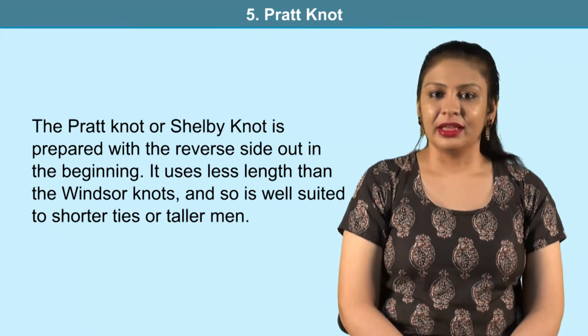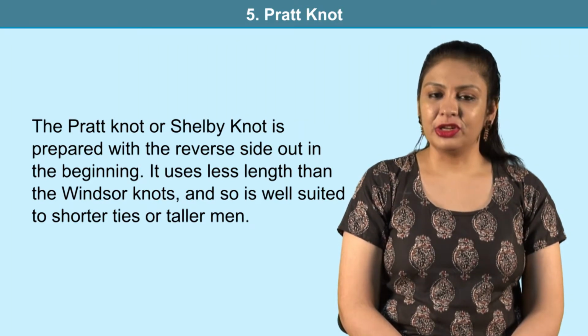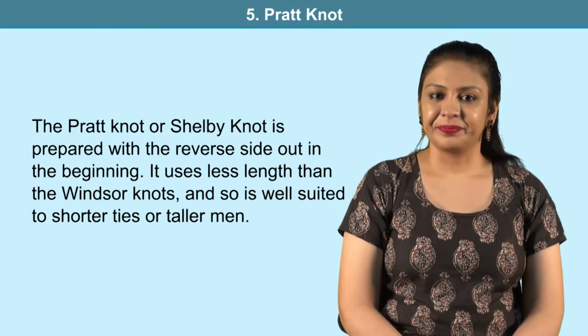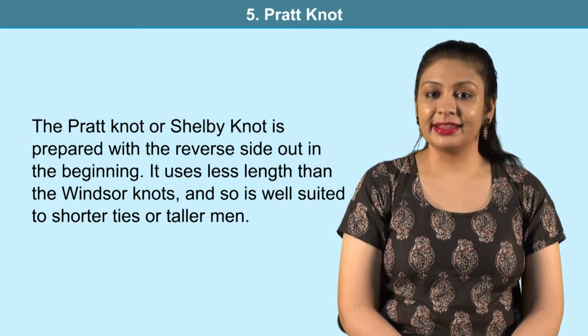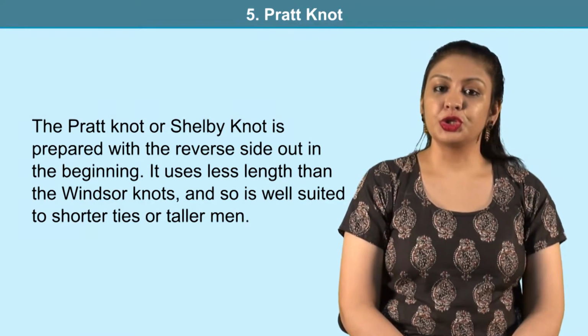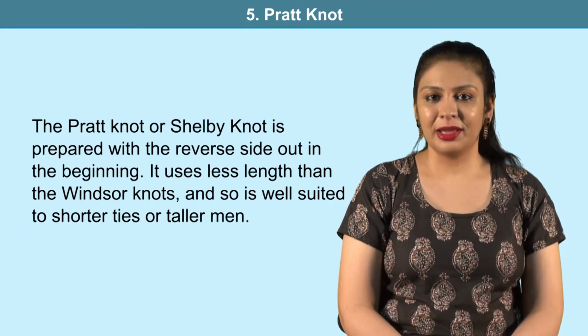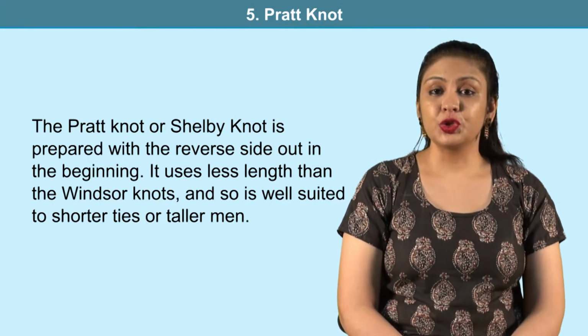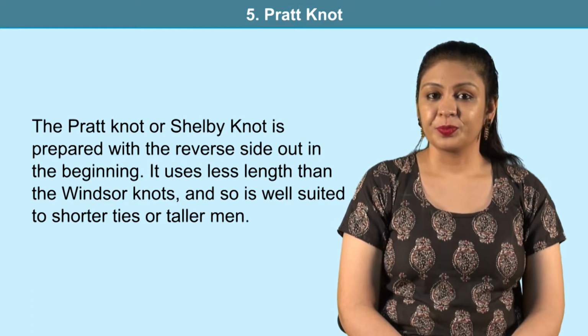Pratt Knot. The Pratt Knot or the Shelby Knot is prepared with a reverse side out in the beginning. It uses less length than the Windsor knots, so it is well suited to shorter ties or to taller men. It is also a great knot to use when you are starting out.